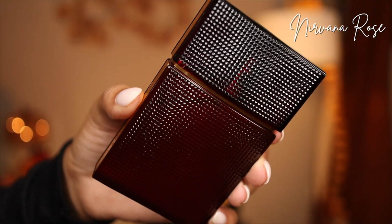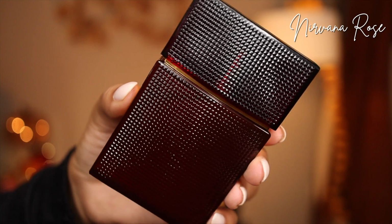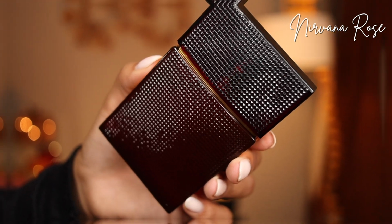Nirvana Rose is really just an earthy rose fragrance. It is floral, it's earthy, it has a little bit of a woody touch to it, a little bit of a green touch to it, but not too green to where it's fresh. This honestly is just a rose fragrance with geranium, and I believe this also has vetiver in it. It's just one of those types of fragrances that if you don't like a mature rose, then you won't like this fragrance whatsoever, because it is very, very mature.